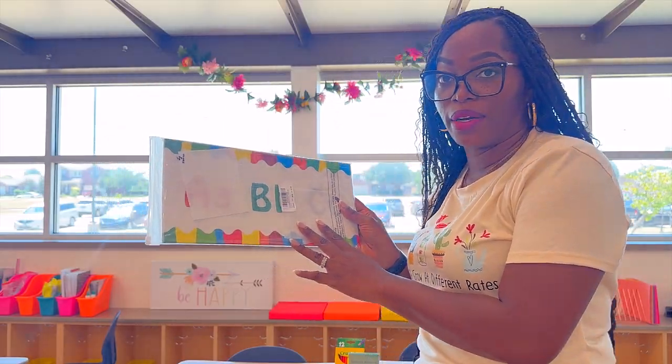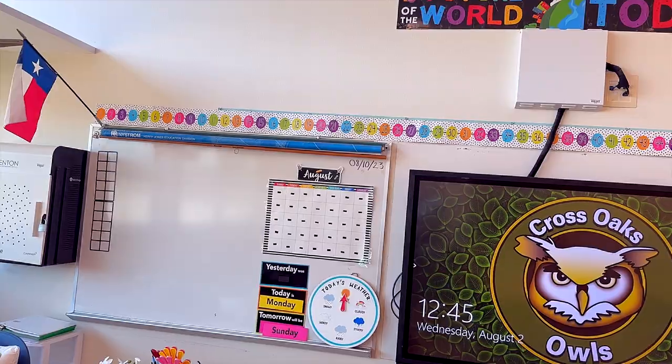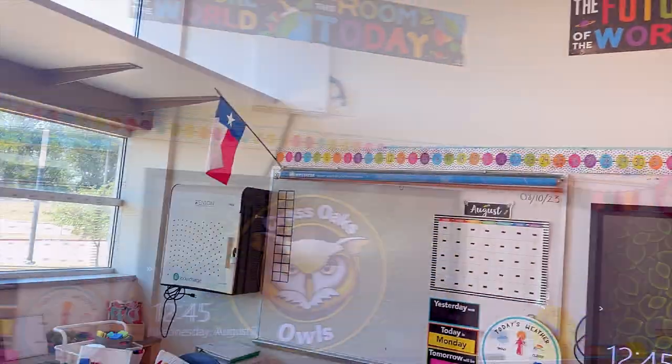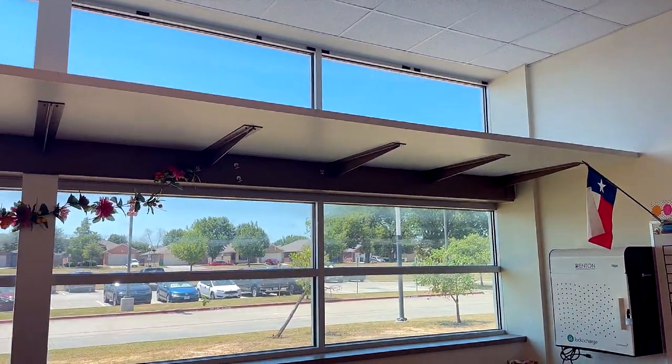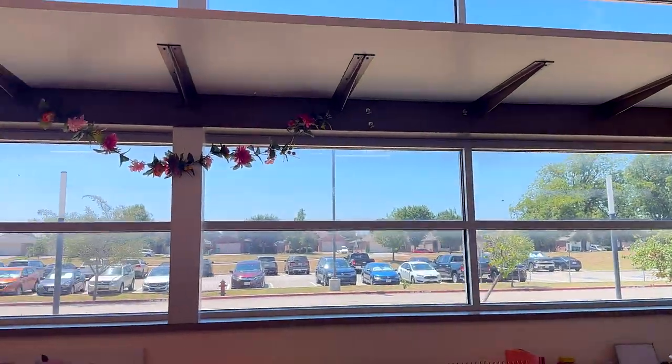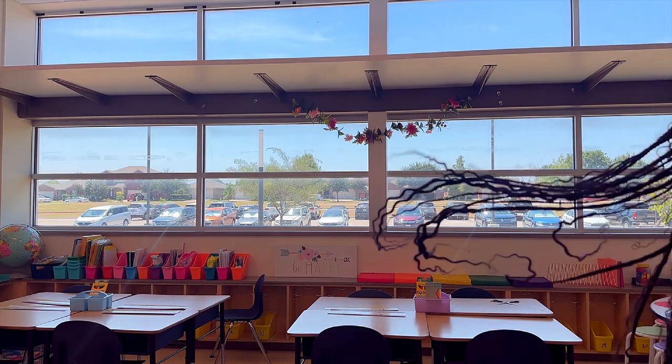Now for my ABC banner. So instead of me displaying it at the front of the class, I had already had my number line there, see? And I don't wanna have too much going on. I don't want it to be too busy. So I'm thinking about putting the ABC chart up here across this area. So let's see if I can do that.